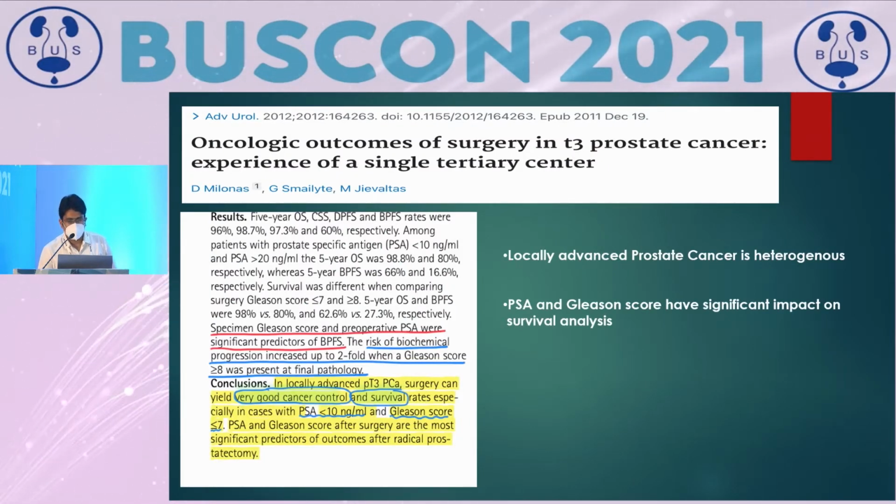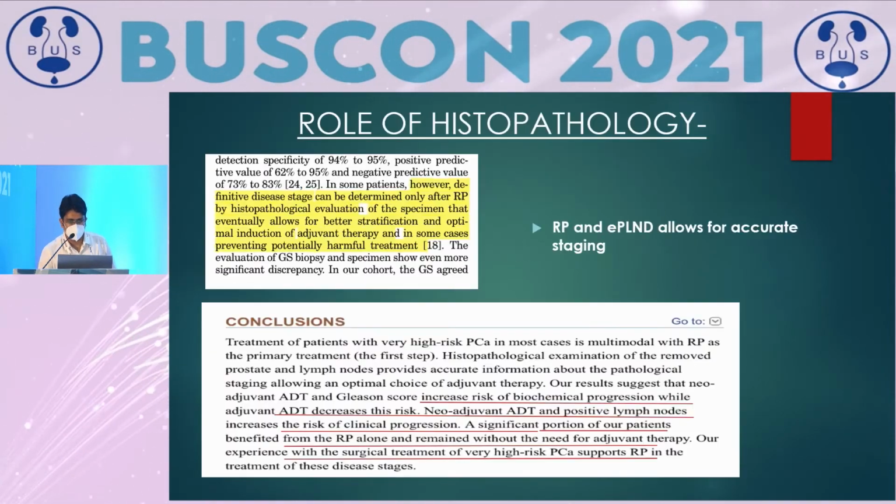Locally advanced prostate cancers are heterogeneous in nature. Milanas et al. did a study and found that T3 cancers, if surgery was done, can give very good cancer results and survival if the patient has a PSA of less than 10 and a Gleason score of less than 7, suggesting that the PSA and Gleason score have a significant impact on survival.